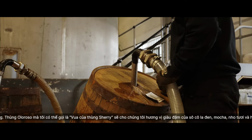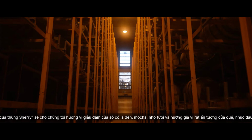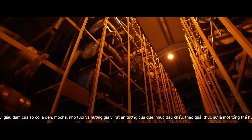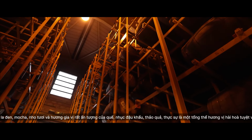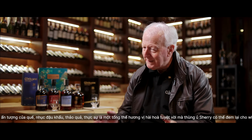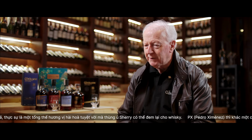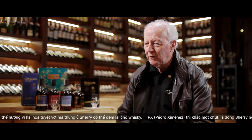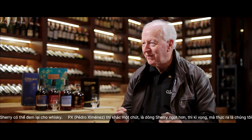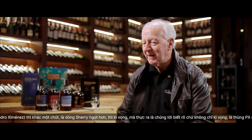The Oloroso, which I think is the king of sherry casks, is going to give us rich flavours of dark chocolate, mocha, raisins, currants, certainly a significant contribution of spicy notes like cinnamon, nutmeg, cardamom, orange peel. So there's a wonderful balance playing out in terms of the flavour components that are being contributed to the whisky from the sherry casks.